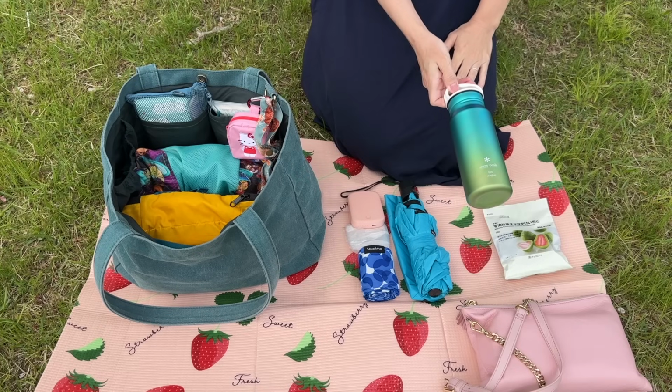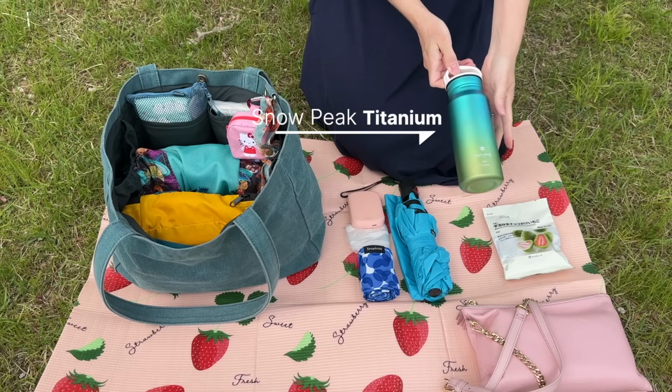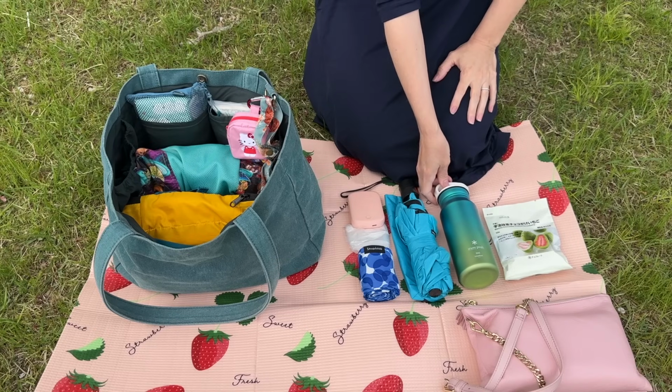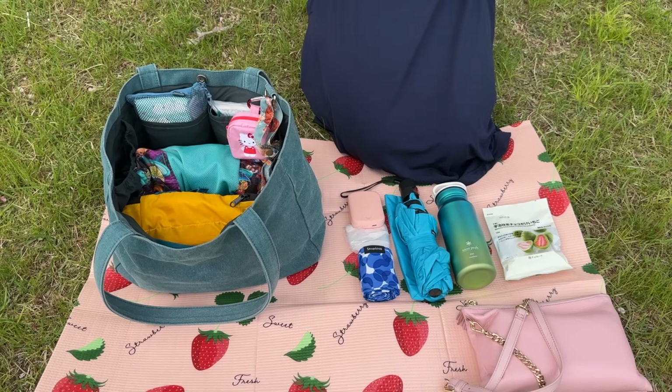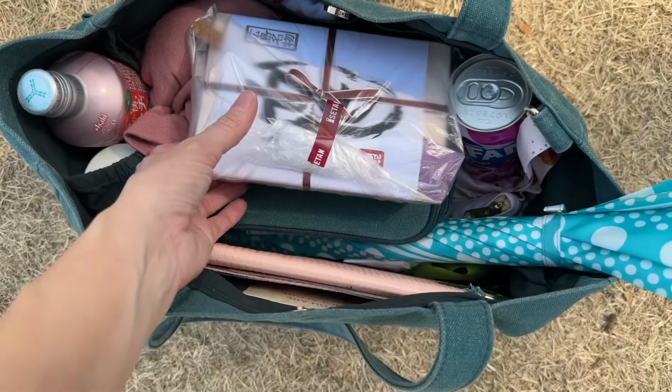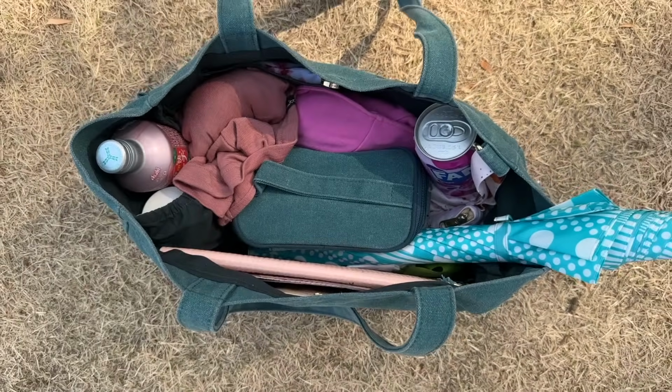You could either bring a refillable water bottle. Since we're renting a house, I refill this at home and carry it with me. Inevitably, my kids always ask for water the minute we leave the house. There are also tons of vending machines in Japan, so it's super easy to get either a cold or warm drink while you're out and about.